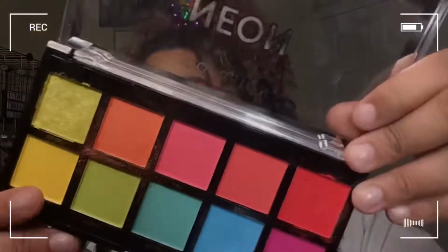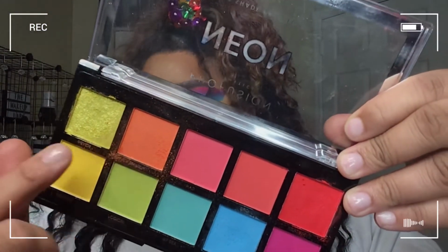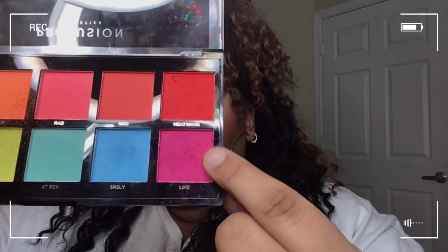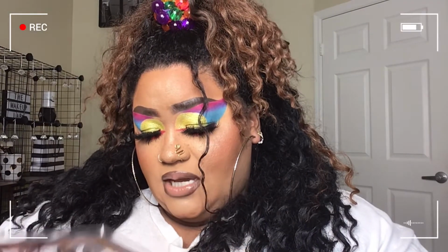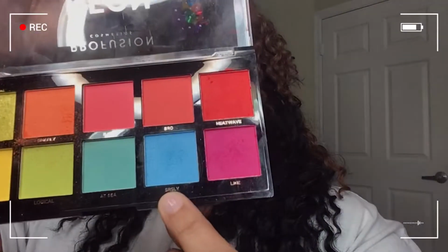Right. Okay. So yeah, like I said a little while ago, I believe earlier in the tutorial, there's a lot of fallout. I'm sure you can see all of that right here. There, I've made a pretty nice divot in the pink, which is called Like. I made a little divot in this one. Is called Seriously.